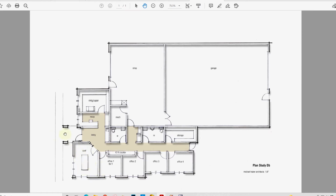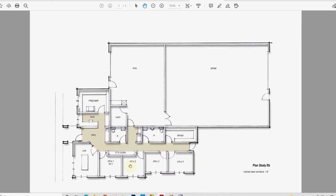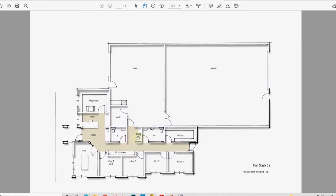So parking would be out in this area, lobby, reception, copier, as before, conference room. Then these two offices, they relate and they work together a lot on the marketing, etc. So we have a shared counter between the two offices where they can lay out materials, etc. Restrooms, connection to the shop stays the same. A couple other offices, storage, probably a little patio out here with the barbecue, etc. So that's at least the plan layout that we're currently looking at.